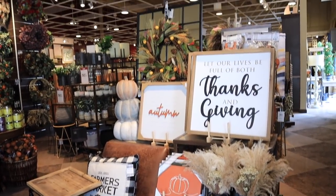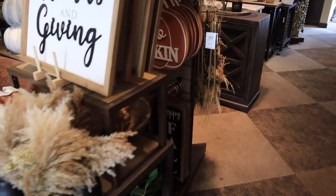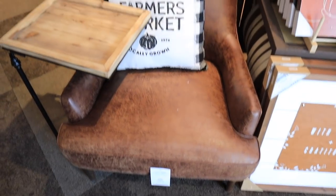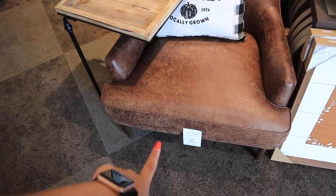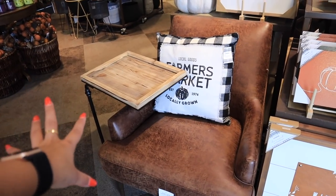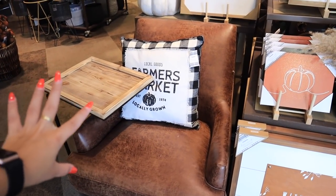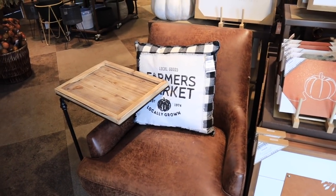Okay, here is the first big display of fall decor that I see, and it is just so pretty. We're definitely gonna go over everything, and I'm gonna start over on the front side. Okay, so I wanna start here with this new leather looking chair. It's called a vintage tobacco Dana chair. It is $600, oh my God, so expensive, but it is so beautiful. You could definitely find dupes for this on Wayfair and stuff, so you don't have to pay $600 for a chair like this. You could probably find a similar chair at HomeGoods too for like $299 or even less.